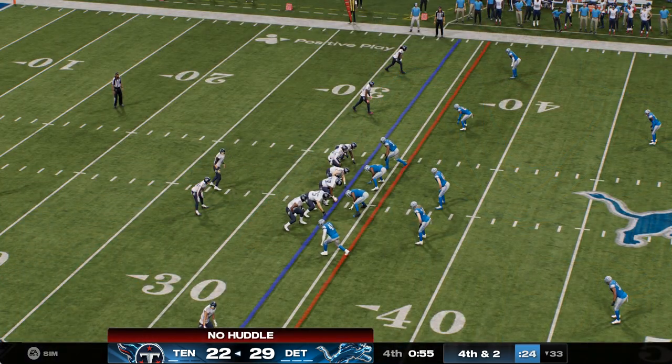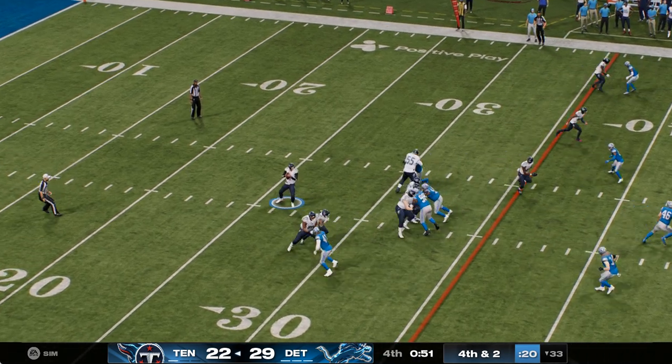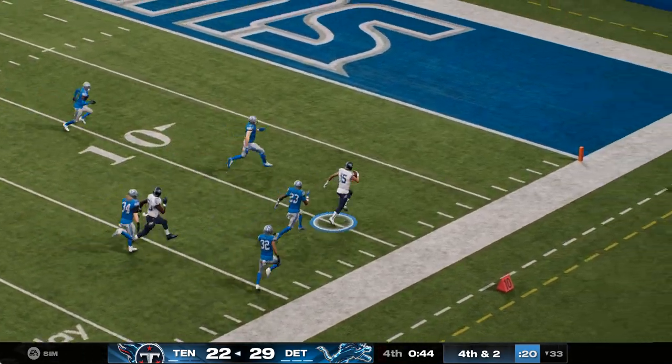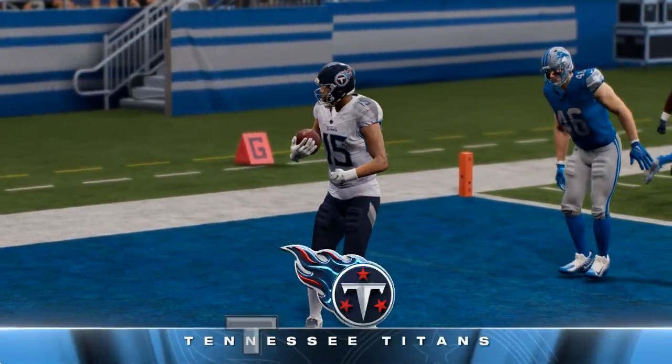The decision made for them. They've got to go. It's fourth down. Here we go on fourth. Rudolph. That is caught. He's got room at the 30. Down the right sideline. And yes, he's into the end zone.